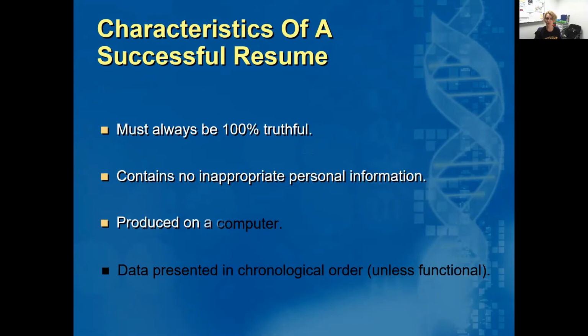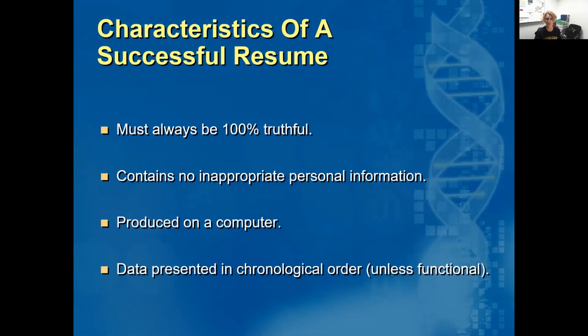You always want to make sure in a resume that you are 100% truthful. This is something that if you were not truthful, it could come back to haunt you. It is grounds for dismissal in the real world if you said something that was not the truth on your resume. Of course, you don't have any inappropriate personal information. You really don't need something like a photograph in your resume. And of course, it should be word processed. And normally you want to present your information in chronological order, which we'll talk about.